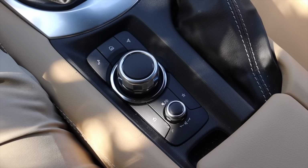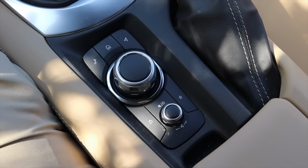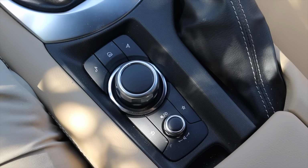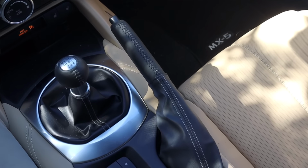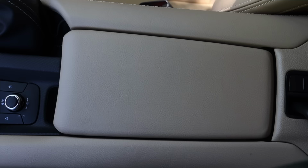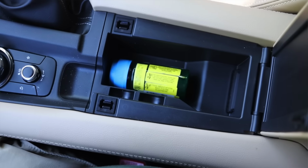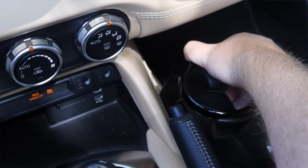Down below, we have some options for that 8.8-inch screen. If we're not using Apple CarPlay or Android Auto, you run the regular infotainment system with this knob, and we have a button for music, home, navigation, and our volume. Off to the right, we do have a parking brake, and then we get the world's smallest center console that literally can only fit my medication. One single pill bottle. Off to the right, we can put in a cup holder if we'd like.